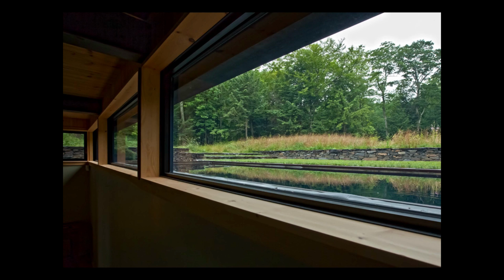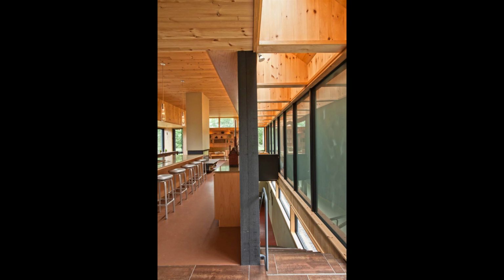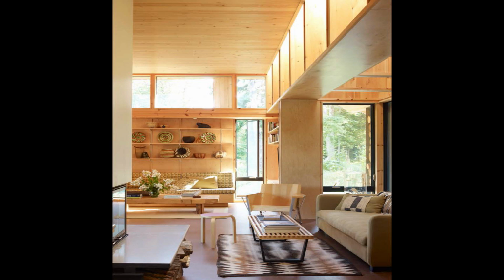And then here you are looking out of the lower level clear story across the reflecting pool at the low slate walls, and then the meadow beyond, and then the forest beyond that. And here's a view looking at the light coffers, bringing light down to the lower level. There's a very simple plan. There's a kitchen, fireplace, and you can see these light coffers. So again, the skylight illuminates these upper level light coffers.